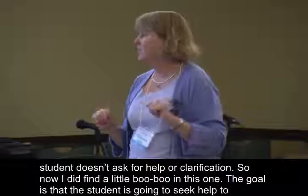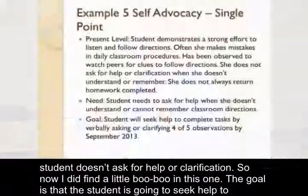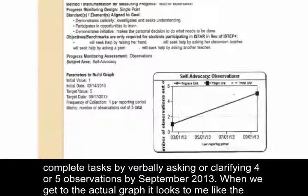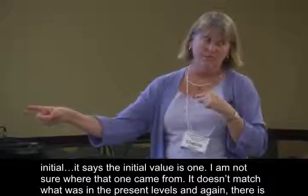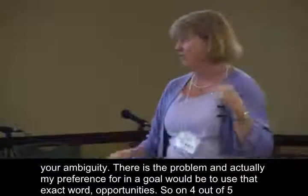Now, I did find a little boo-boo in this one. The goal is that the student is going to seek help to complete tasks by verbally asking or clarifying 4 or 5 observations by September 2013. When we get to the actual graph, it looks to me like it says the initial value is 1. I'm not sure where that 1 came from. It doesn't match what was in the present levels. And again, there's your ambiguity, there's the problem.